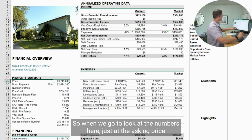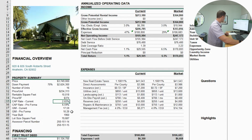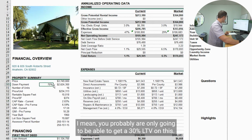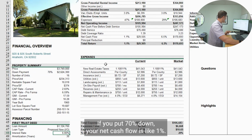So when we go to look at the numbers here, just at the asking price, $234,000 a unit, $374 a foot. Look at this cap rate, under 3%. Hey, that's tough. Especially if you're looking to get financing. I mean, you probably are only going to be able to get a 30% LTV on this. And look at that 6.8% interest rate. With IO, if you put 70% down, your net cash flow is like 1%.